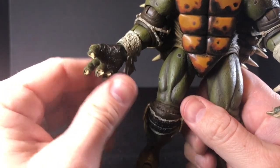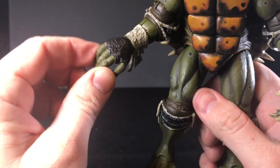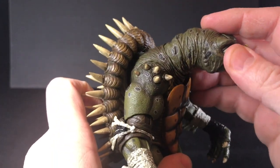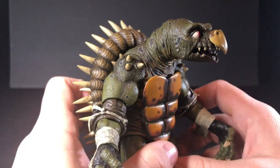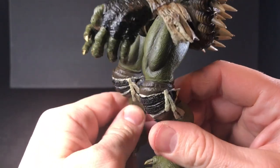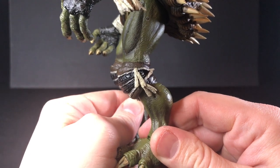His hands look really good. And the leather gloves on them are very nice. You have all these wrinkles, like I said, underneath his neck. They did a really good job here hiding all the articulation because you don't have pins on these guys anymore. So everything is pretty well hidden. And in general, he looks very solid. And there's nothing on him that's unappealing to the eye.